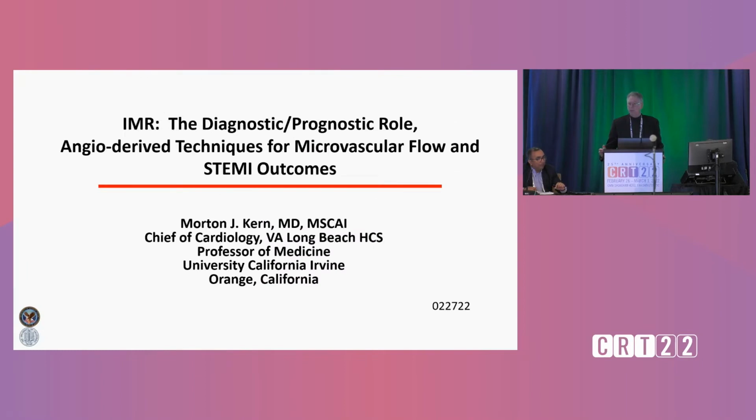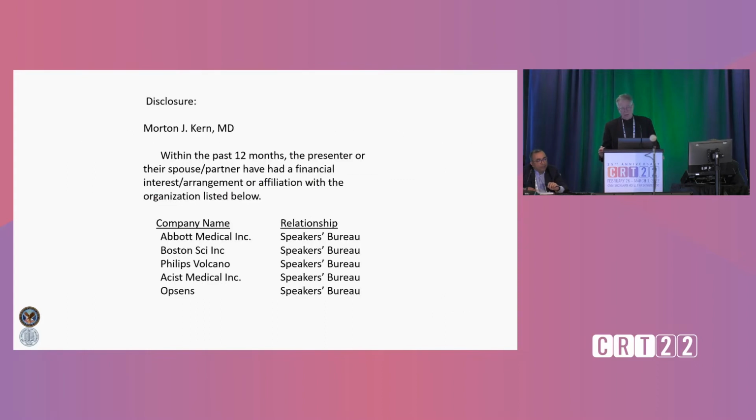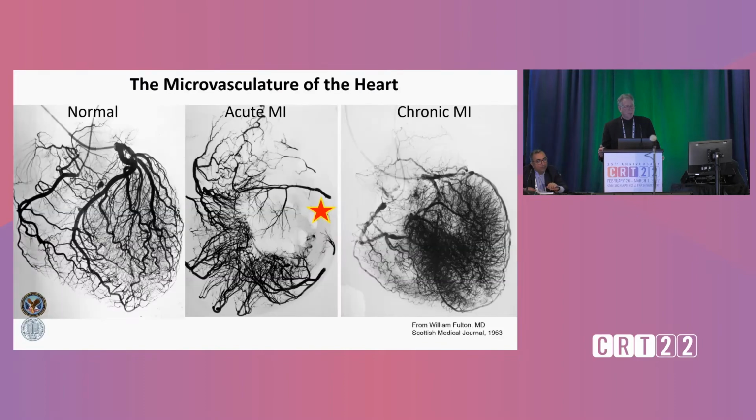Okay, so my job today is to talk to you about the diagnostic and prognostic role of IMR, and just touch on the potential for an angiographically derived method for measuring IMR. This is in the setting of STEMI outcomes, so it's confined to that area mostly. Now, my disclosures are here. These are companies that make physiologic measuring equipment.